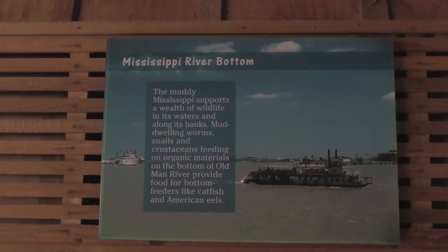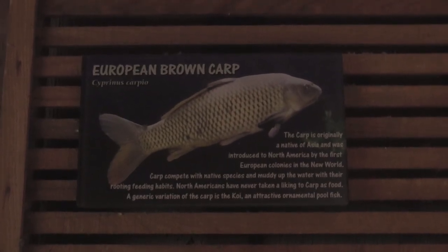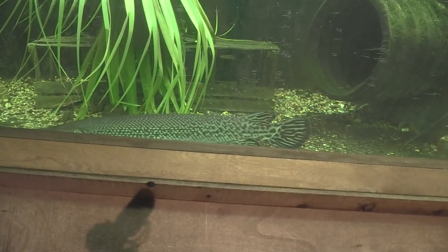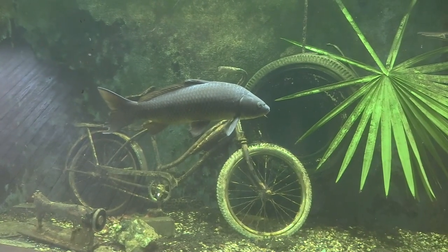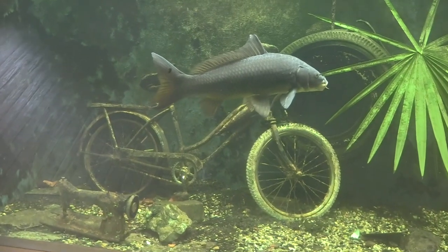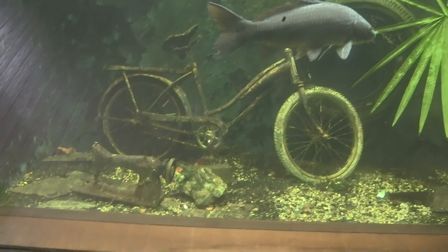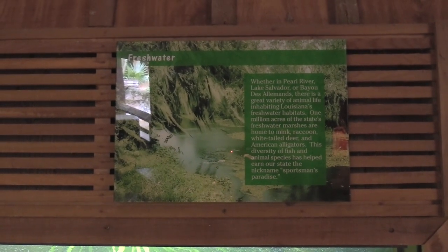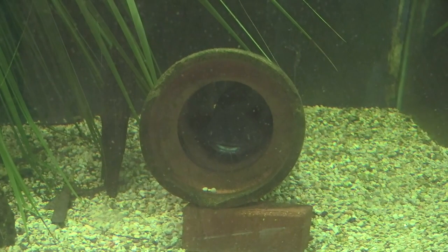And we got the Mississippi River bottom. Got some European brown carp and some alligator gar. It's easy to tell the alligator gar. There's our other fish. You even got a bicycle note to ride. That's nice. Very nice. You got fresh water and largemouth bass. There you are.